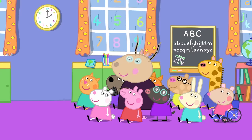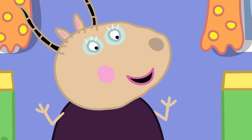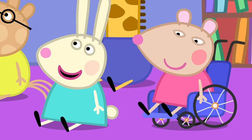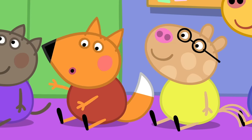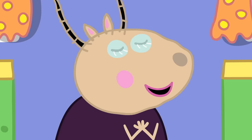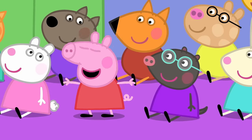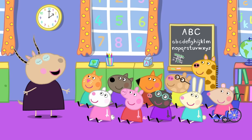Madam Gazelle, can we do a poem about the rain? What a good idea, Molly. Let's think of words that remind us of the rain. Rain? Yes, Susie, rain is rain. But what other words does rain make you think of? It's very splishy. And splashy. And it sounds like pitter-patter, pitter-patter. And shh. Yes, those are all wonderful rainy words. And how does the rain make you feel? Wet. Yes, Danny? Anything else? It makes me feel tickly and wriggly. It makes me want to jump up and down in muddy puddles. Very good. Put it all together and we can make a poem.